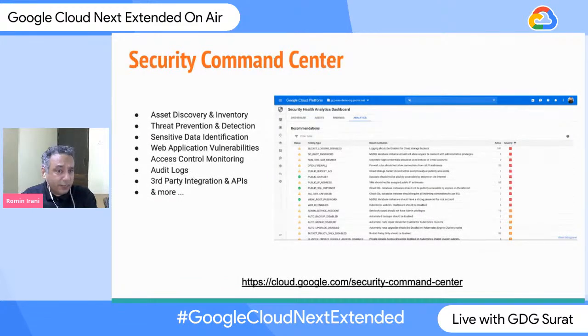Security Command Center: we continue to integrate more and more things into this single dashboard, where you can look at multiple things, as you're seeing over here. Often this is one of the things that gets lost in the whole set of announcements. So here we've got one central place where you can do multiple things, as you're seeing on the left side. It's knowing what kind of assets I've got all over my GCP projects and resources.